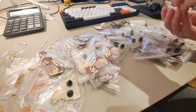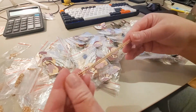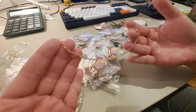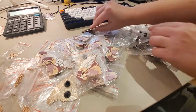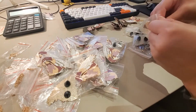This is my Good Omens linked lapel pin set, also featuring Aziraphale and Crowley. You can wear it with or without the chain. When I receive this from my manufacturer, they're all individually packaged, and I have to remove them all from their baggies. Don't worry, I give these baggies away to other independent artists to use for their product packaging.